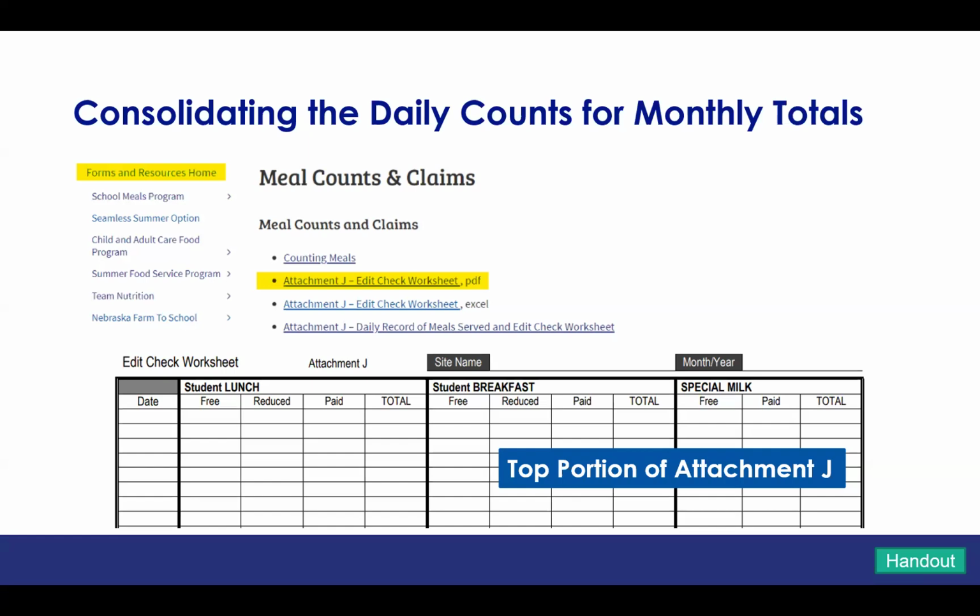This form can also be used for tracking adult meals, which must be recorded even though they cannot be claimed for reimbursement. If your software system provides the daily count of meals by category and compiles the totals for the month, then you can just print that form off from your software system and use that report.